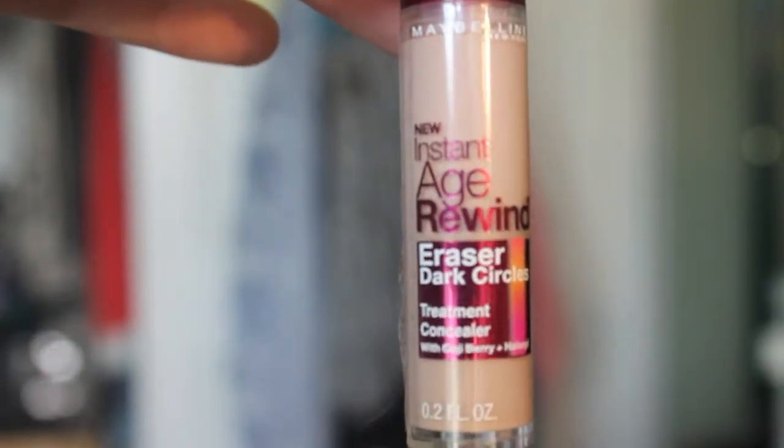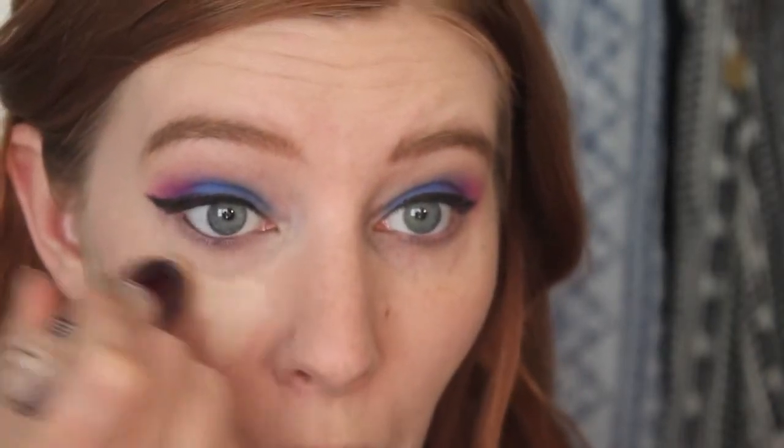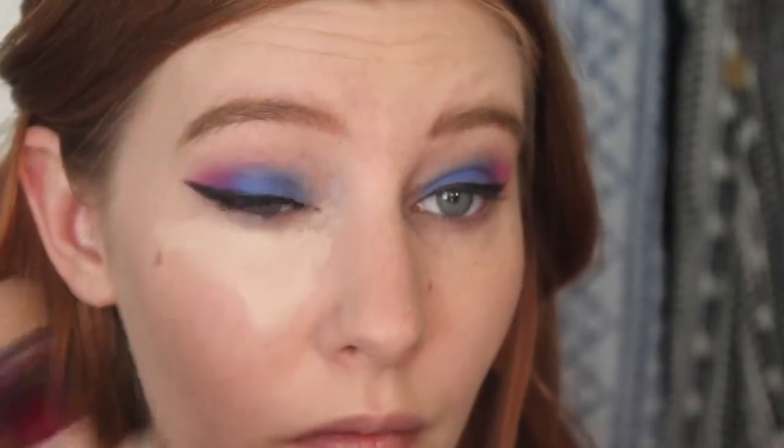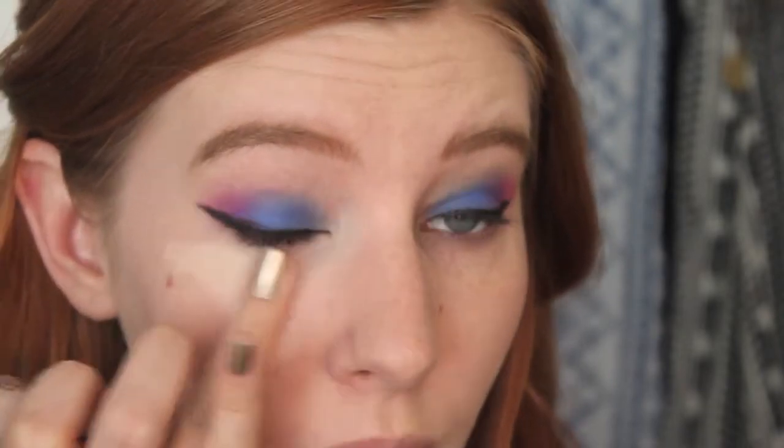Then I'm going in with the Instant Age Rewind by Maybelline, and I'm applying it as a highlighter and a concealer by applying upside down triangles under each eye and then blending in with my ring finger, being as delicate as I can.